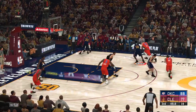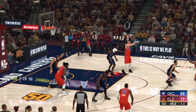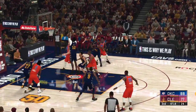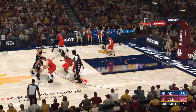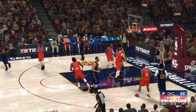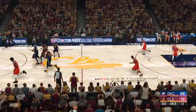Pass to Jokic. Back to Moore. And Bull pulls it down. Bull's got rebound number 8 here tonight in the game. The pass to Brunson. Good on the shot, and that shaves the lead to single digits. Brunson's got his second bucket tonight.